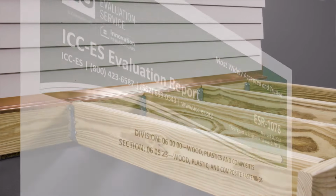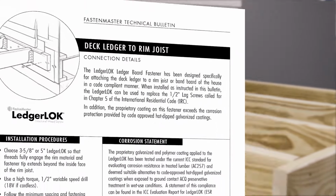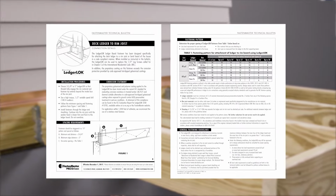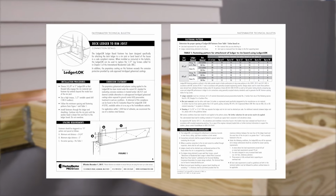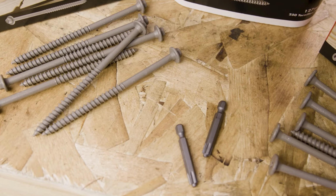The fasteners have also been tested and approved for use in ACQ, including contact treatment levels. Ledger Lock Flathead is tested and supported by engineering data that conforms to the most current ICC standards.